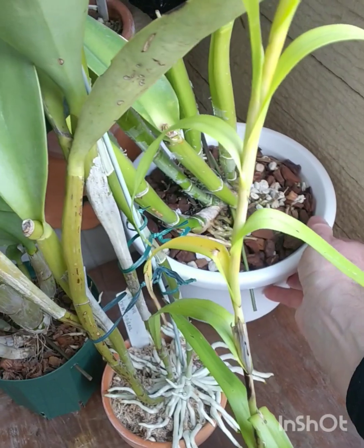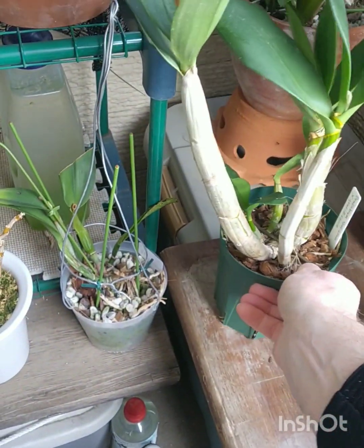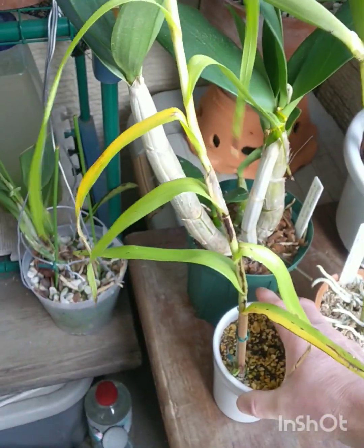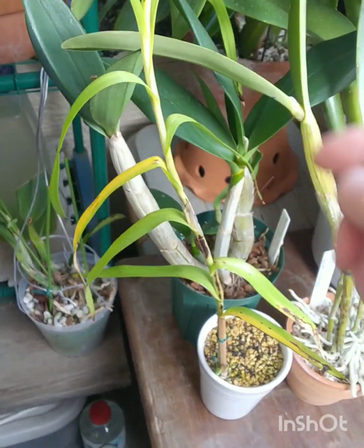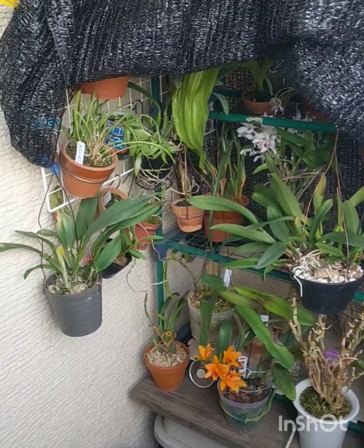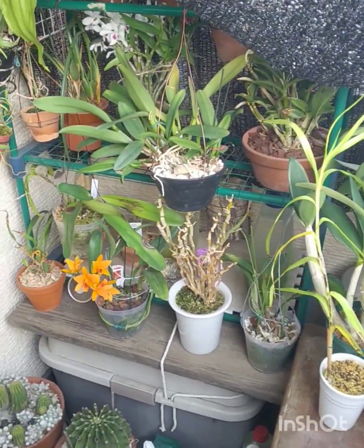Yes, so this is an update on my orchids, and you got to see some flowers, only some, but it's getting there. Yep. Let me move back a bit there so you can see this growth space. It's so small, and here's all these orchids that fit into it.